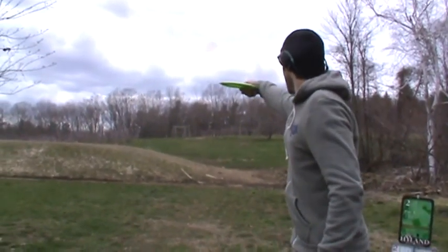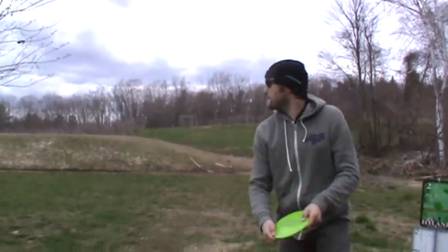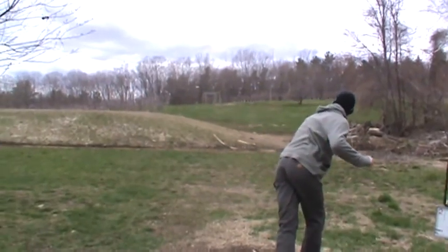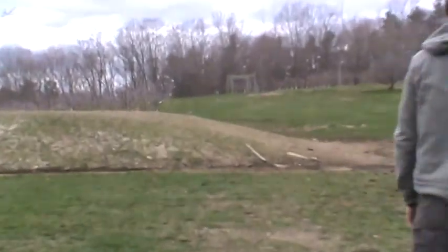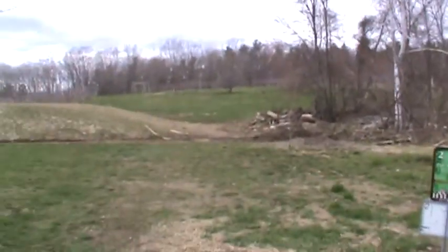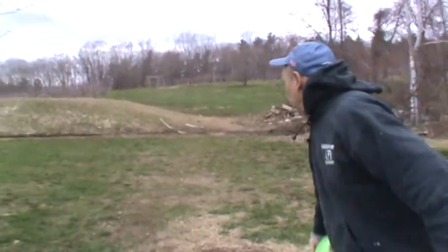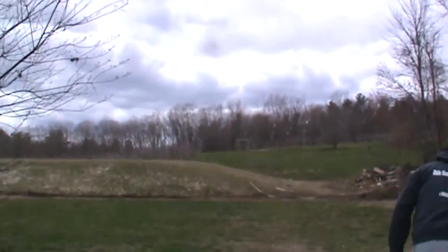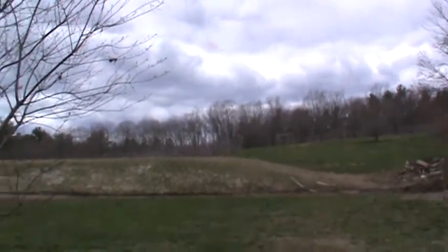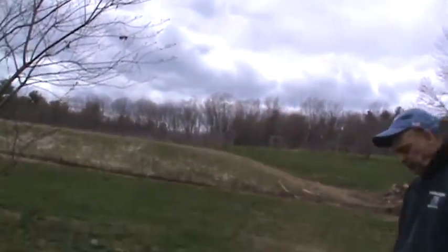This is fun. After a beer and a cigarette, we are back at it. A little bit over there. It's hardly any wind right now. I'd say less than 5 miles an hour. Oh, you're going tall. I'm getting floated. You're right where I am. Yeah, a little shorter. See you on three.